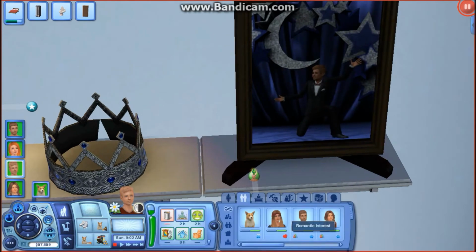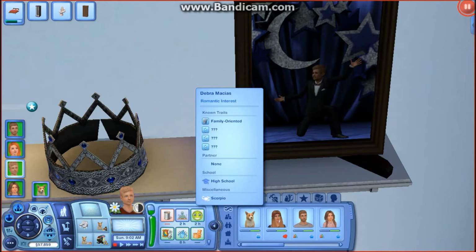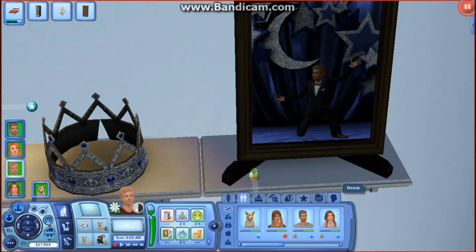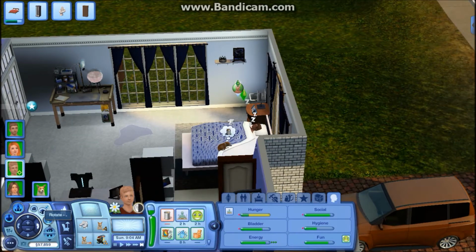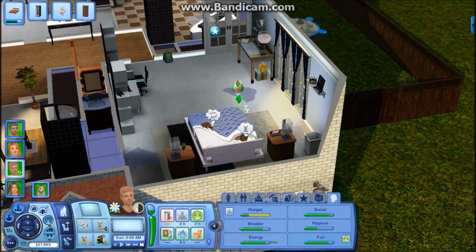And he now has a romantic interest because of it. Her name is Deborah. All we know is that she's family oriented and that she's a Scorpio. Which I'm also a Scorpio. Fun fact.